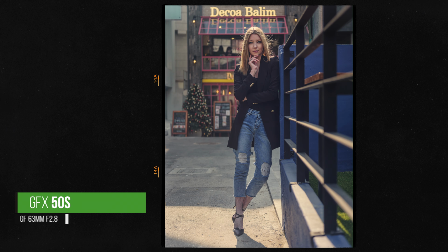When the GFX first came out with the 50S, I got it because it was medium format. But at the time, it was the wrong choice for me. Obviously, the lens choices weren't mature yet. It was a pretty slow camera, and at that time, I was still doing things that required more speed and better autofocus. So after, I think, 6 months or so, I ended up selling that camera. Still, some of my favorite images came from that camera, but it definitely wasn't the right choice for me then.